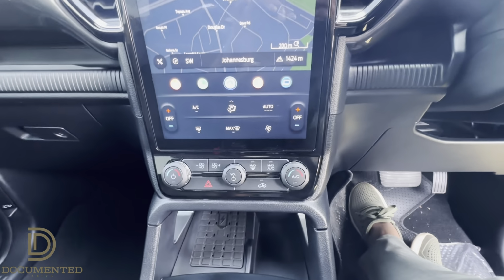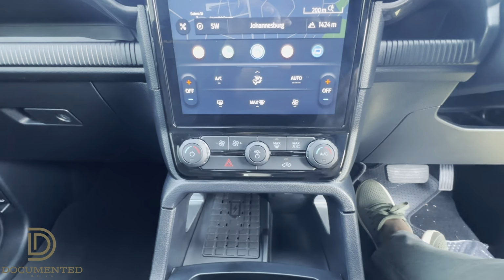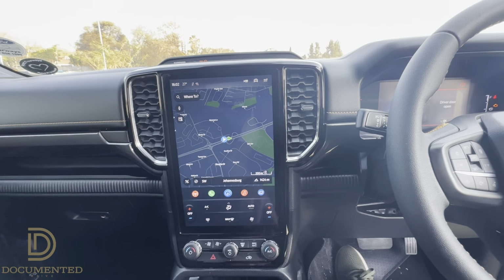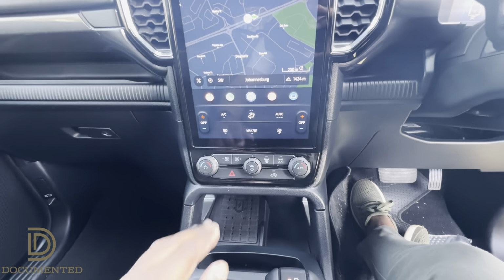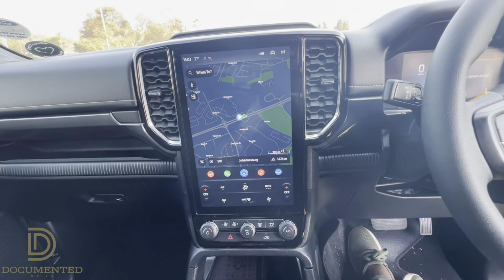Moving a bit further down, you find that there's a bit of storage there to the right, and on the left here is a wireless charger for your phone. This system, by the way, also uses Apple CarPlay as well as Android Auto. So if you put your phone there, it will automatically connect to the system without needing a cable.